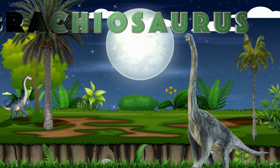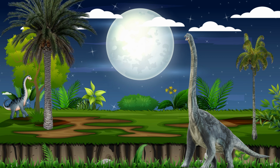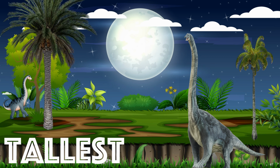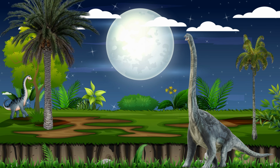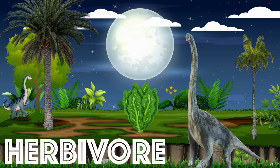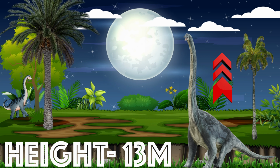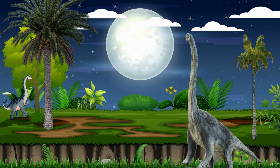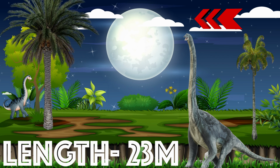See the Brachiosaurus? It was the tallest of all of the sauropods and one of the tallest dinosaurs that ever existed. Wow! It enjoyed eating plants and was a herbivore. It was 13 meters high and 23 meters long. Incredible!